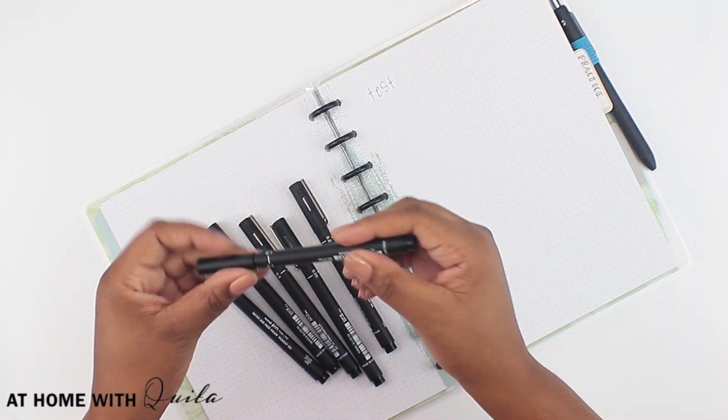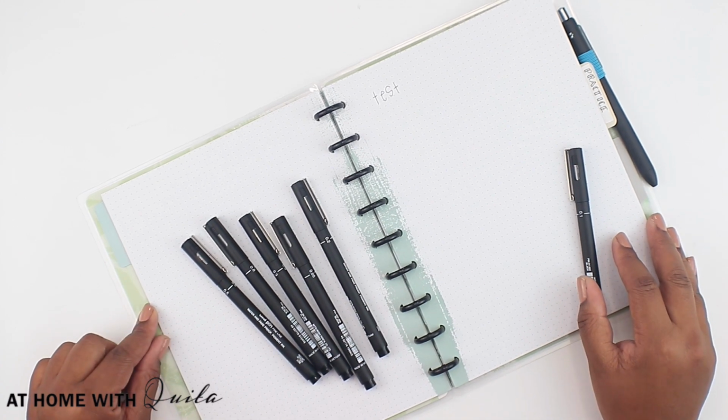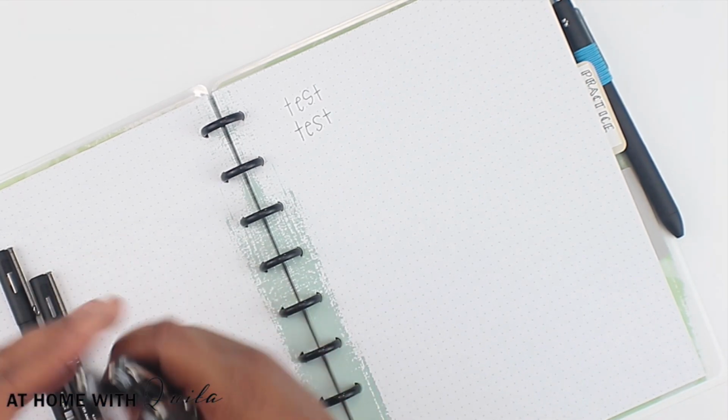I'm so excited to get into bullet journaling. As you can see there, I'm going to zoom in a little bit more so I can really let you see exactly how it looks. I like bullet journaling. You guys want to hear something about me?